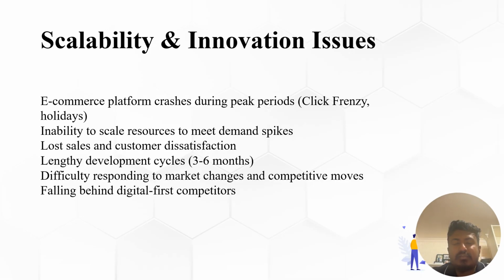Stability was another big hurdle. The e-commerce platform often crashed during peak periods, leading to lost sales and frustrated customers. Development cycles were slow, taking up to 6 months, and they couldn't adapt quickly to market changes to respond to their digital-first competitors.